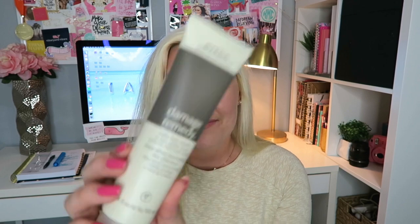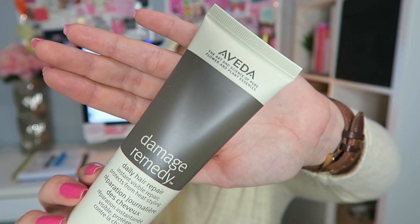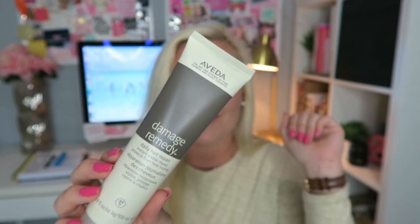The next thing in here I'm the most excited about. This is the Living Proof damage ready daily hair repair. I really love Aveda's hair products. I feel like they're just like a good hair salon.